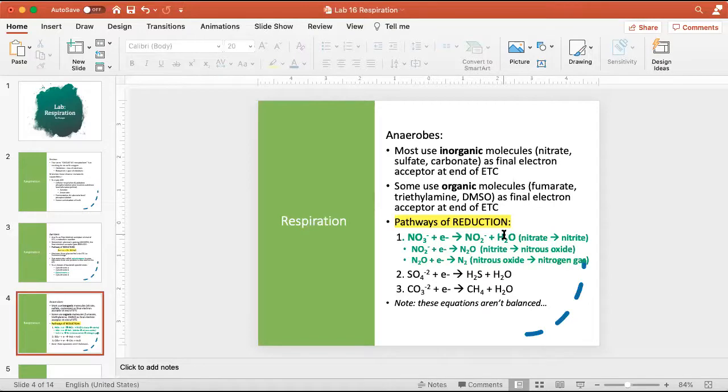So nitrate can be reduced to nitrite. That's one pathway that these anaerobic organisms use at the end of their electron transport chain. But there is a little complication here. There's a little bit more to the story for organisms that use nitrate. Some of them can take the nitrite molecule and reduce it even further.